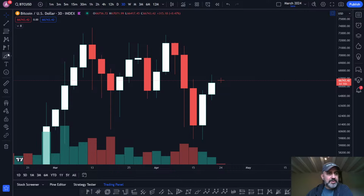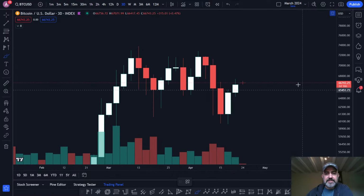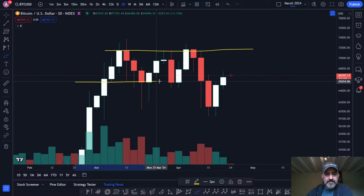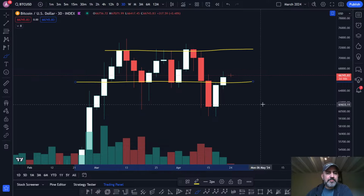If you look at how the structure is, you can just look at the bodies and ignore the wicks, and this is the 3 day chart. It's quite a nice time frame because it gets rid of all the noise. You can see that you've got the bodies nicely lined up there. You can see that's quite a nice rectangle. And we've kind of broken down and we've kind of broken back in. So it looks quite pretty.